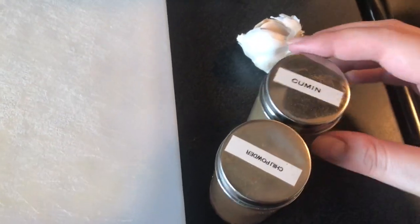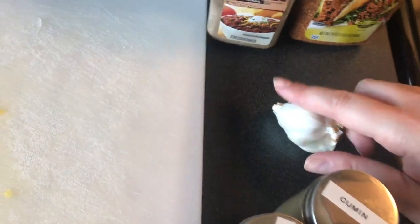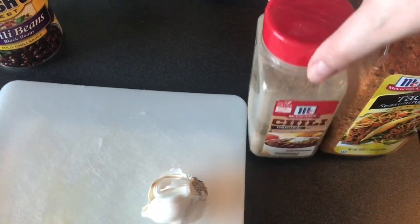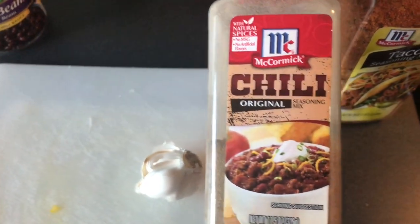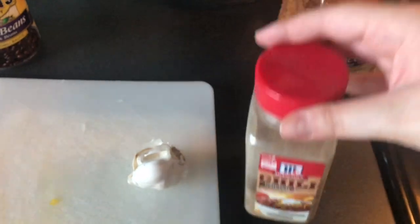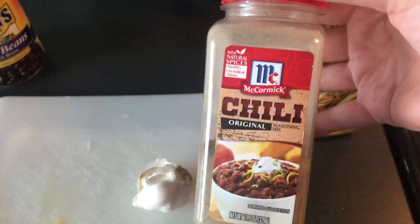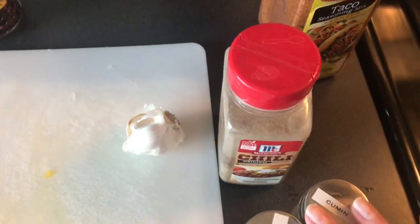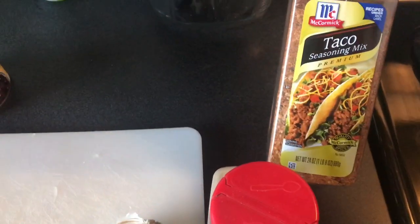So I've got out the other things I'm going to add. So I've got cumin and chili powder. I've also got some garlic. I want to cut up a few cloves of that and stick that in there. I've got this chili seasoning. It's very old, and I'm pretty sure it's expired. I still use it. It's just not as pungent. So I use other spices as well as a taco seasoning.